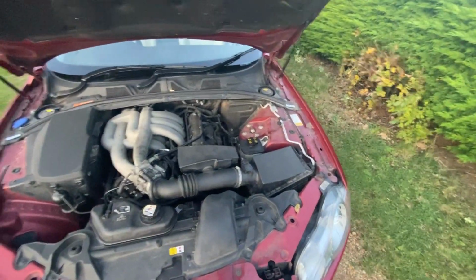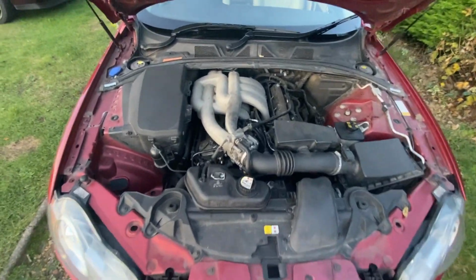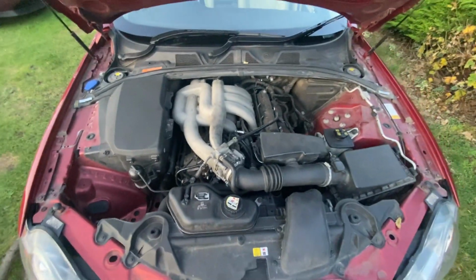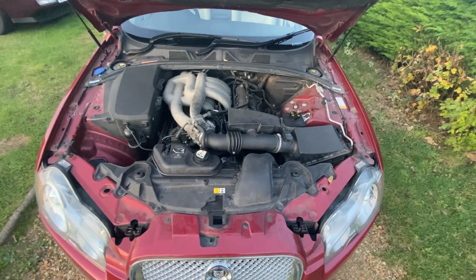So, opening up the bonnet, there you'll see the Ford-derived 3-litre V6. So in this sort of tune, it makes, I believe, 240 horse, somewhere around there.